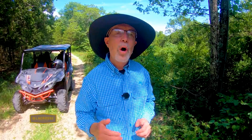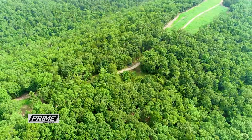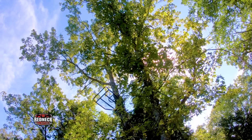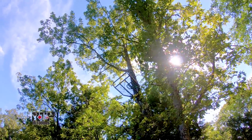I'm at the area we call Blackberry Patch. There's a big, gnarly blackberry patch behind me, with a bunch of saplings growing up in it. We're right on the edge of that little old opening, probably an old logging deck. And right here in these red oaks, I've got a couple of Summits hung. I want to show you why I have them hung here and then do a little scouting.